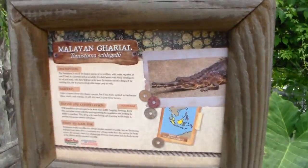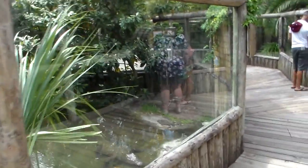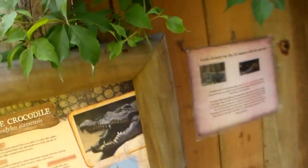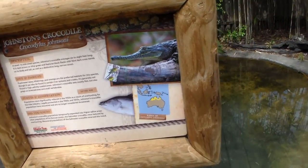Malayan gharial. I guess they're calling that when they got those funky little sawtooth snouts. There he is right there. He's got the same little funky mouth. Siamese crocodile. Johnston's crocodile.